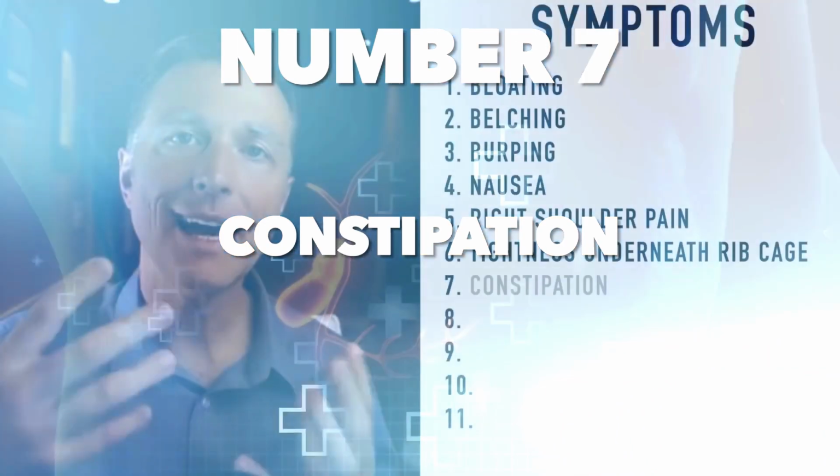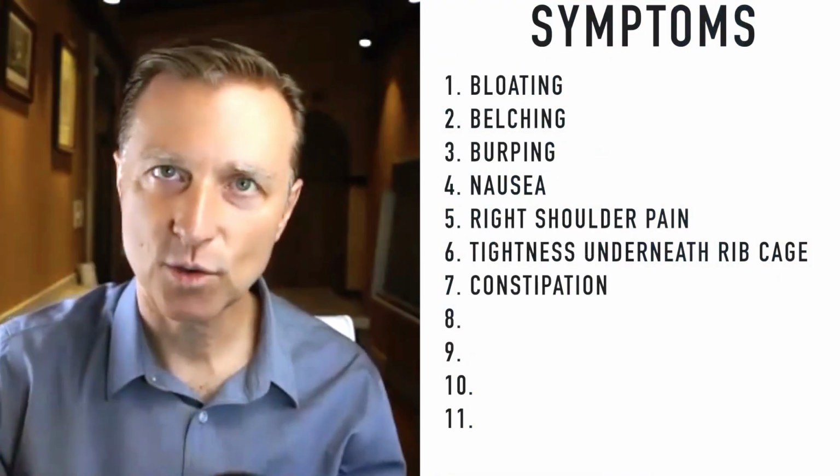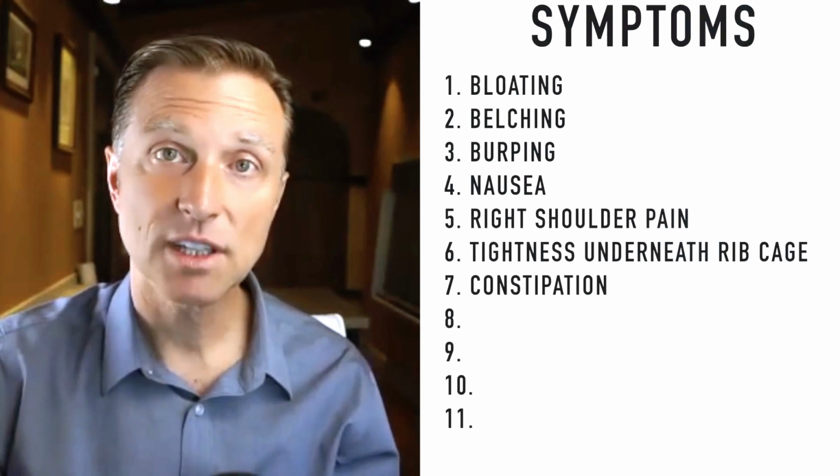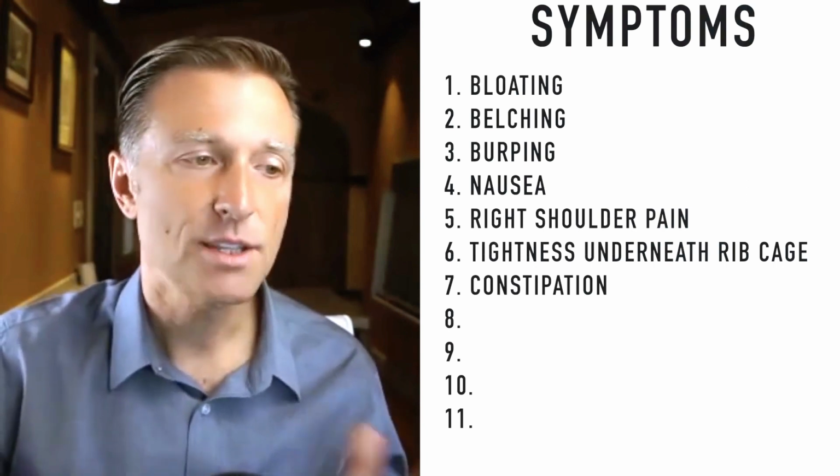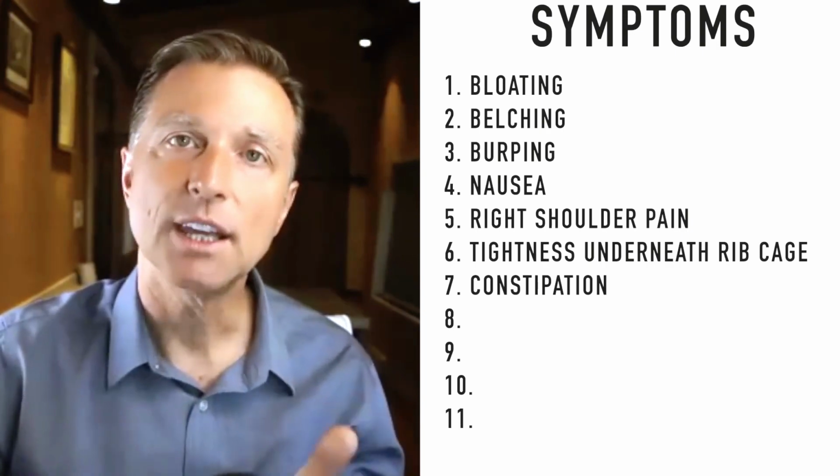All right, another symptom of a lack of bile or a gallbladder problem would be constipation. Why? Because bile helps to lubricate the colon. In fact, if you actually take purified bile salts in high quantities, you can end up with diarrhea. So that's one indication that tells you you're taking too much bile.